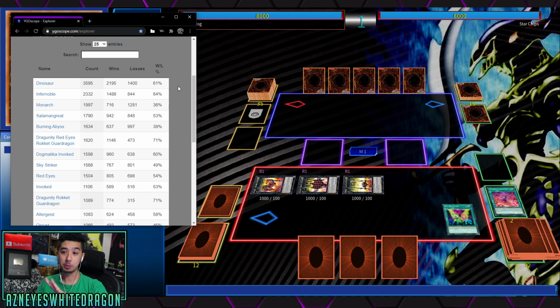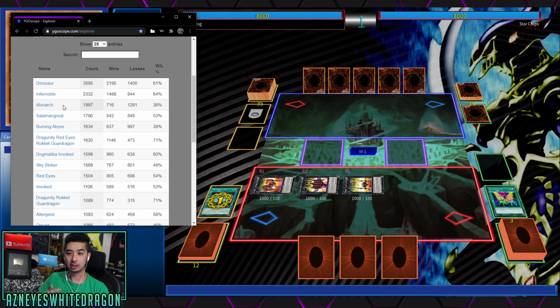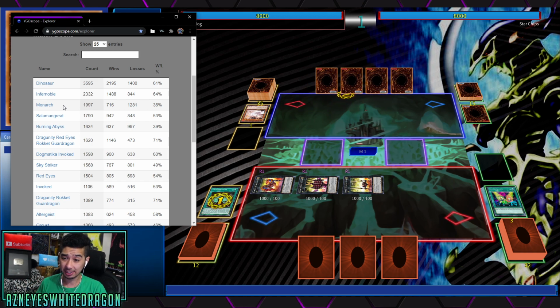And even though I'm going to list Monarchs as one of the decks I'll consider in the top 10-ish area, it actually has a very low win rate. We're looking at 36% over here, which I was surprised by. And then you also see Burning Abyss with that really low win percent as well.